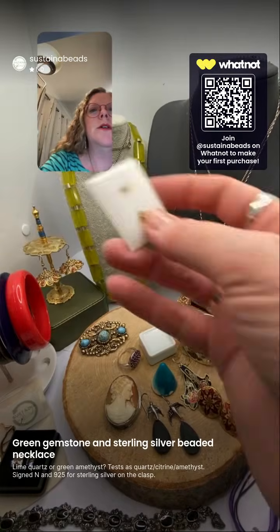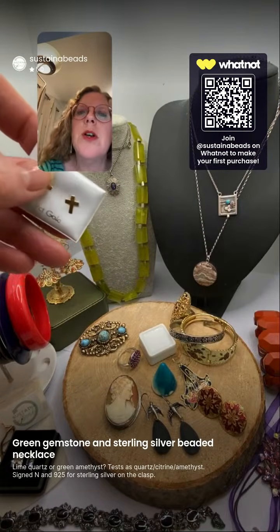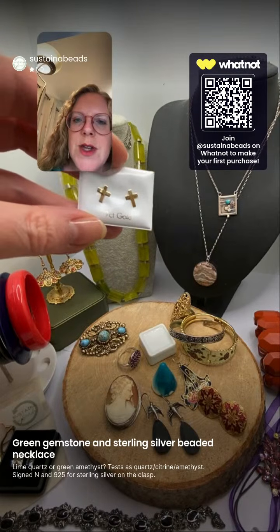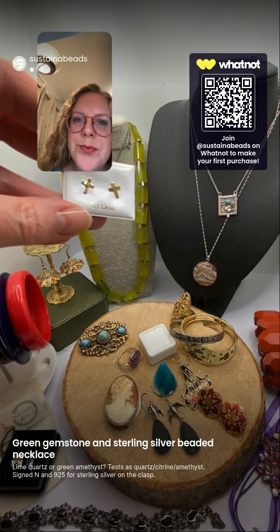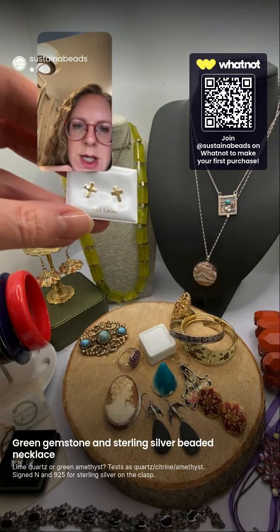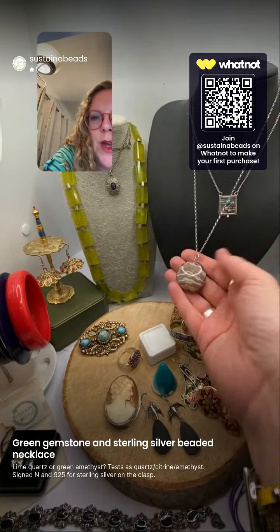Oops. By the way, there are also some buy it nows, so things that I've run in previous sales that I've put in as bargains in the buy it now section. So if you go into the shop listings, you'll see those as well. Is it too early to do the agate? This one? Yeah, we can do that one next.